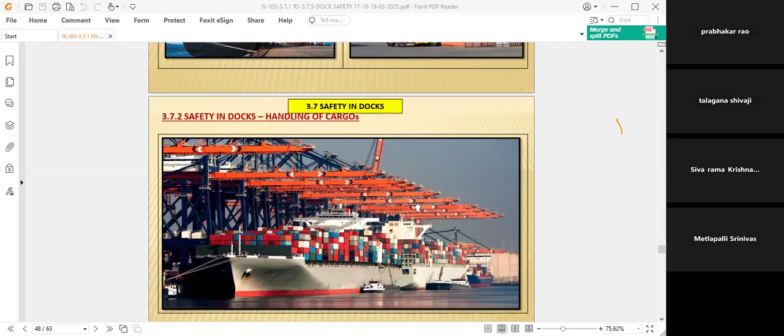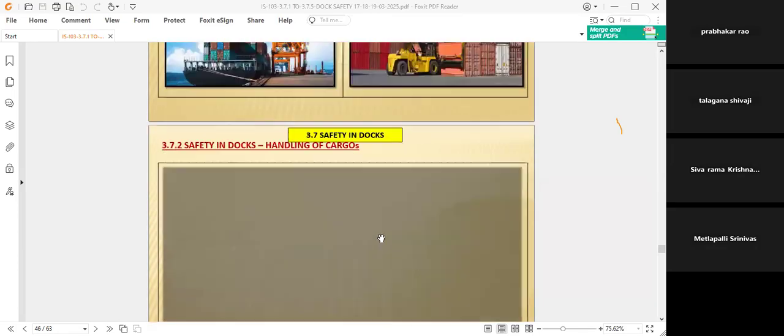That's why we have to be very careful taking the cargo or containers from the ships and going to the storage areas. It's very important. I want to show this also.